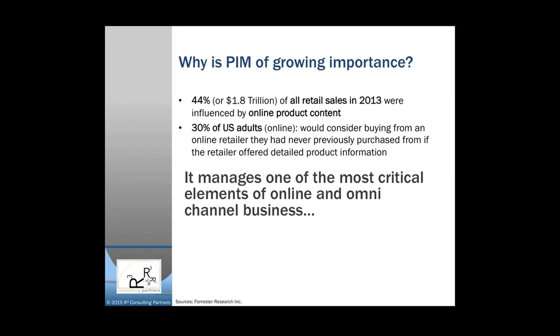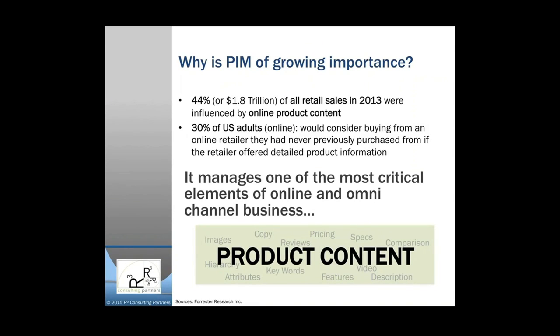PIM is of growing importance because it manages one of the most critical elements of online and omni-channel business, product content. It's evident that product content and product data has increased for retailers, suppliers, and manufacturers. Many businesses are managing higher SKU counts, more frequent SKU turnovers and transitions. They need to record and store more data, and that data needs to be consistent and available across the enterprise. Marketing mediums and customer touch points are expanding, and customers are demanding more product information before making a purchase. There's also a growing desire and a need for international expansion for many businesses, but the complexities that go along with it make it a challenging venue to tackle. And of course, as needs increase and change, sometimes rapidly, there's a strong desire for flexibility to allow for easier scaling and adaptation. These are all motivating factors making PIM a frequent topic of discussion.